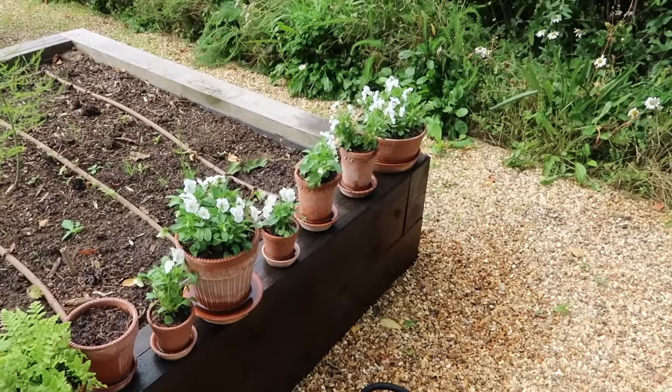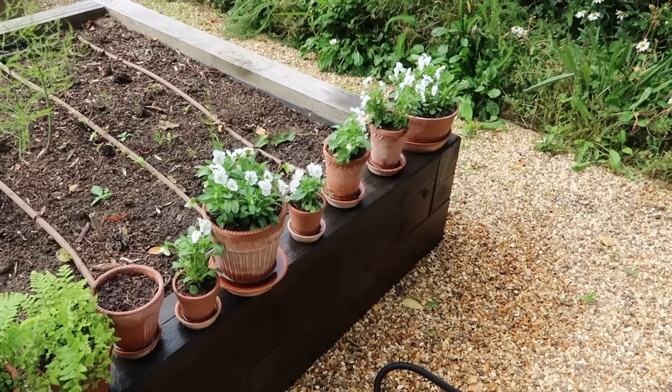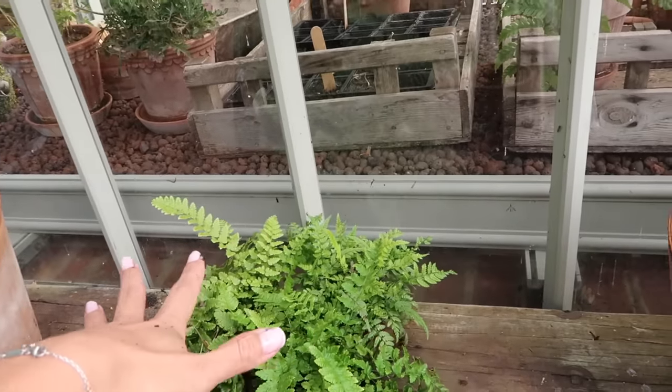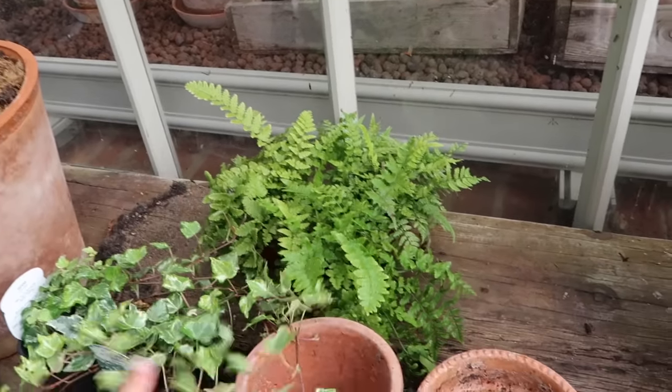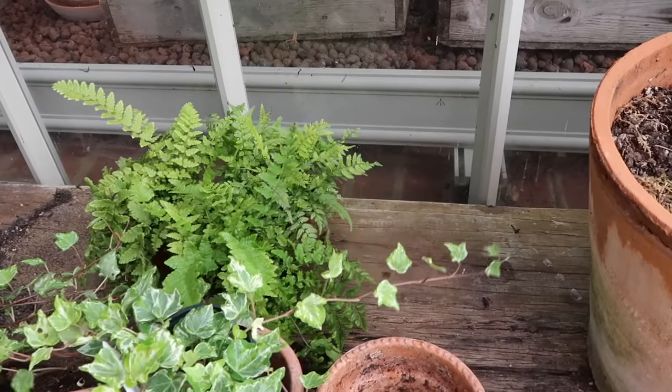The violas are going to stay outside. As much as I wish I could bring these tiny baby pots inside, I don't think they do very well. I have a few more to pot up. I've got some ivy and some ferns. I might do a bigger planter of ferns, but I haven't decided. And then I think I'll do this ivy in these pots as well.